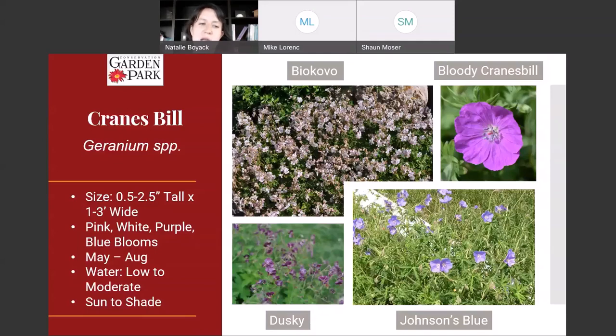So it comes in a variety of colors, pink to white to purple to blue, and it can be a fun addition to the landscape. It does also like to seed around, but again, it's pretty easy to control where it's at. In the top right-hand corner is the bloody cranesbill. And it has a purple flower, but in the fall, the leaves turn red. Geraniums also tend to be semi-evergreen, so they'll have a few leaves that stay green through the winter, and then parts of it will die as well.